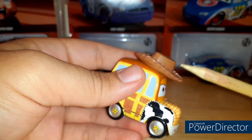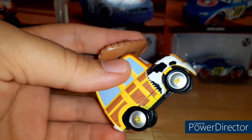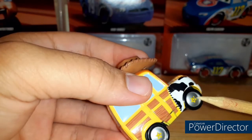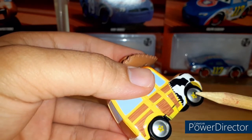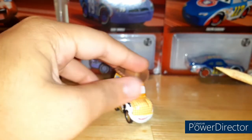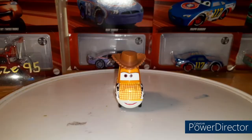Now the stitching is molded in there. It's plastic. He has, if I can zoom in, black tires with silver rims and a gold star on the axle right there. It's pretty cool. Looks nice. Yeah, so let's go ahead and take a look at him on the turntable, and then we'll get some B-roll with him.